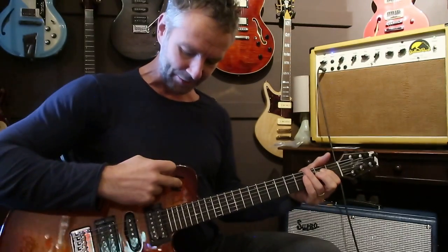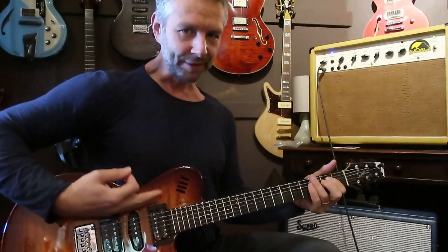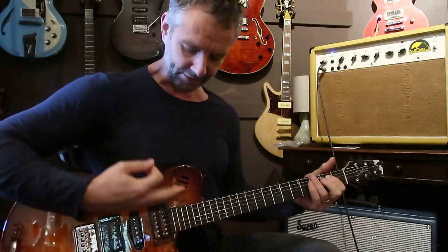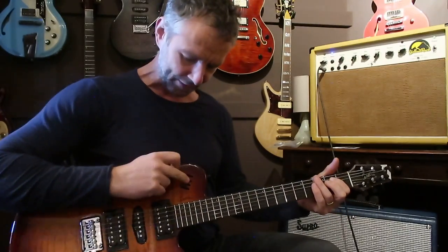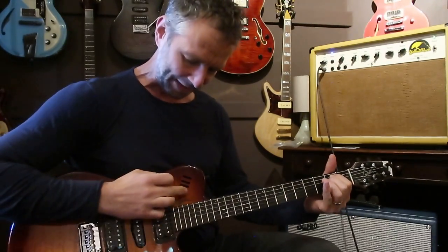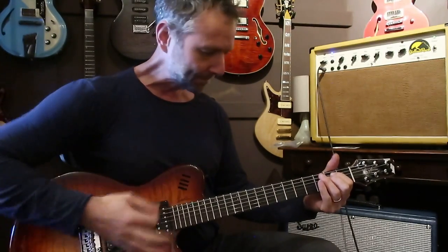So I would expect it to be bass, middle, treble, because the bass strings are up here, bass, middle, treble, and you kind of think bass, middle, treble, but no, Godin do not like doing it that way. So they go bass at the bottom, treble at the top. So we take the treble out.